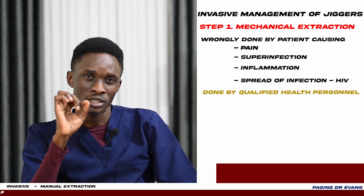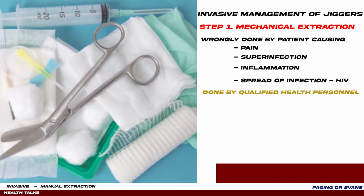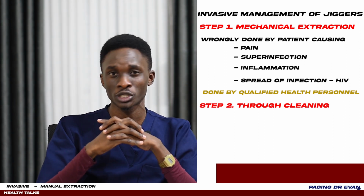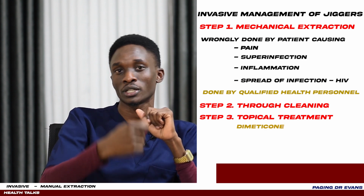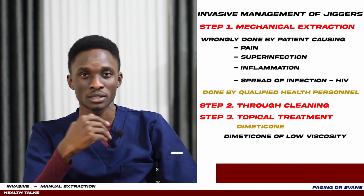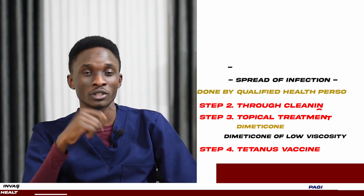Therefore, mechanical extraction has to be done by qualified healthcare workers who will make sure that these procedures are done using sterile equipment in a sterile environment. The second part after mechanical extraction is thorough cleansing and washing of the area. After that, you can apply topical treatment such as dimeticone, which basically causes asphyxia of the jiggers, leading to their death. Dimeticone with low viscosity is the best treatment modality for jiggers. After that, check the status of tetanus vaccination for this patient. If they have not received the right vaccination, make sure you give them a booster vaccination for tetanus. That is the invasive part.